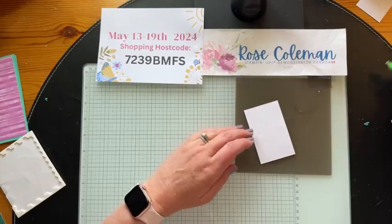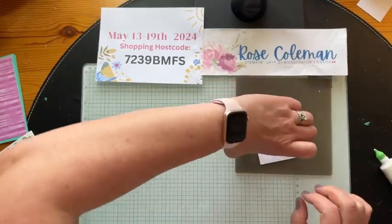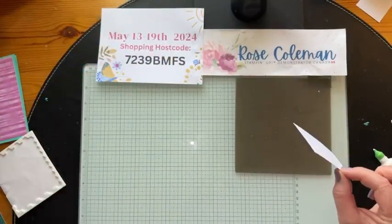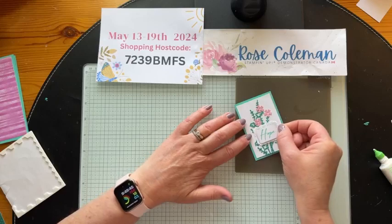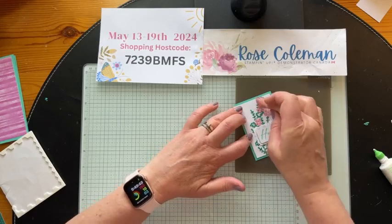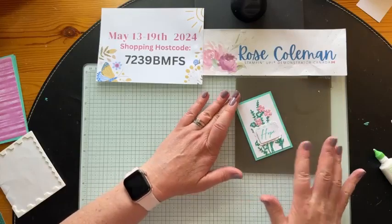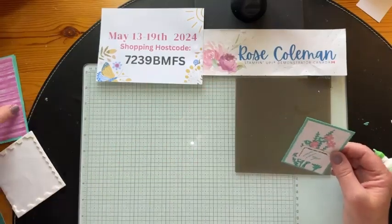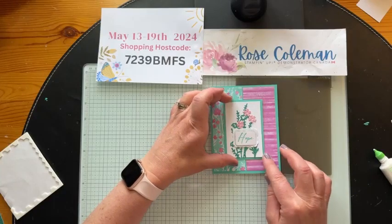Okay, so we're going to flip that over, and we're going to add our glue to the four edges. A little bit of glue, and we're going to put that onto my summer splash background. It's all coming together now. Oh, I love it. Okay, so this is going to sit on the front of my card, just like this. Like, look how easy this is.